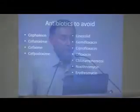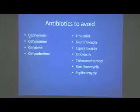Certain antibiotics are to be avoided. Quite simply, if it starts with Ceph, avoid it. Whatever is Ceph is not a good word.